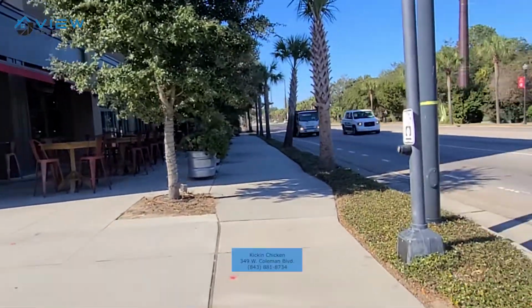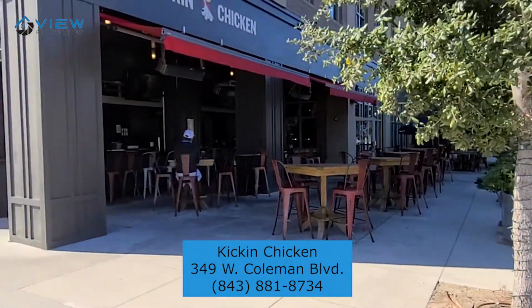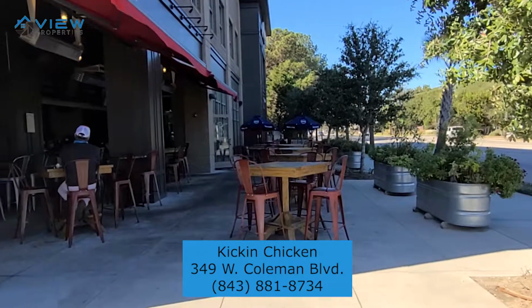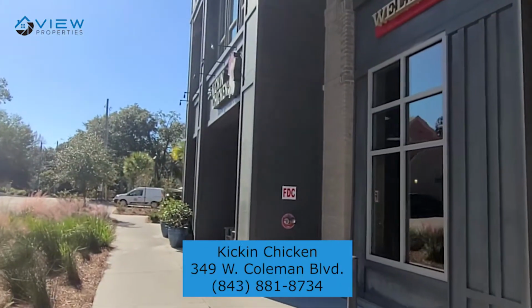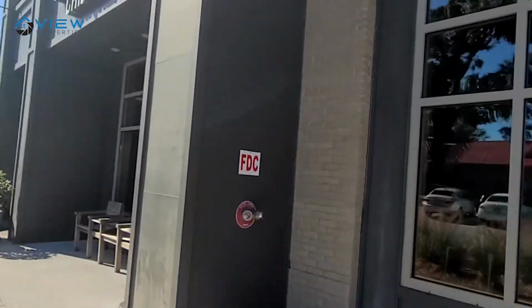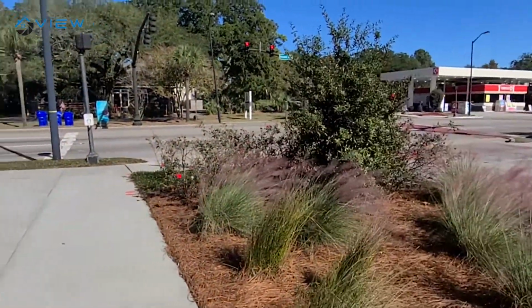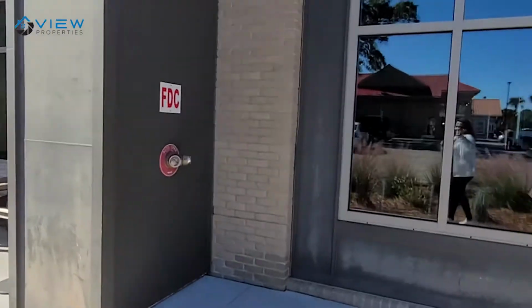This is the Kickin' Chicken outdoors, one of my favorite outdoor dining places for casual dining in Mount Pleasant. It's at the base of the bridge, the bridge over to Mount Pleasant from downtown. They have indoor dining also, but it's a great place to watch the game or get an awesome buffalo chicken salad.